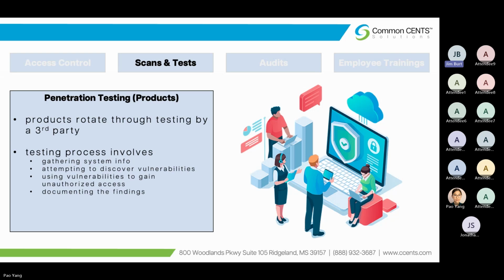And so again, our goal is to be as secure as possible with all of our products and our networks, because we take security very seriously, and we want to be as secure as possible to protect not only our company data, but to protect your data as well.